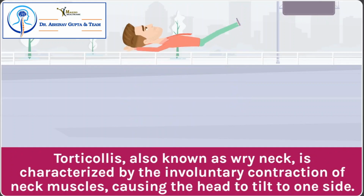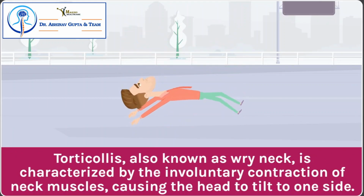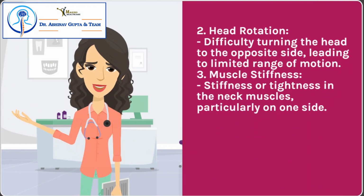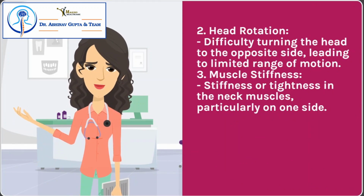Torticollis, also known as wry neck, is characterized by the involuntary contraction of neck muscles, causing the head to tilt to one side. Clinical features. 1. Head tilt: inclination of the head towards one shoulder, resulting in an asymmetric head position. 2. Head rotation: difficulty turning the head to the opposite side, leading to limited range of motion.